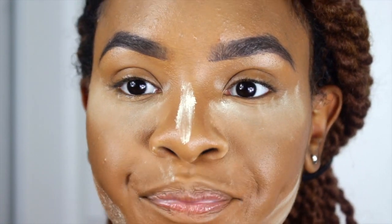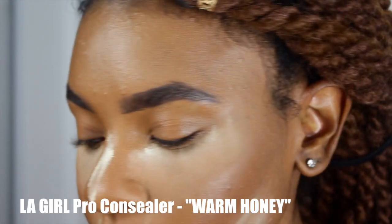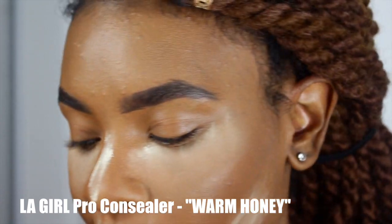Okay, clearly, one is thicker than the other and more shaped. This one's more shaped than this one. So I'm gonna take my concealer and fix that. I'm gonna use Warm Honey to provide a highlight.